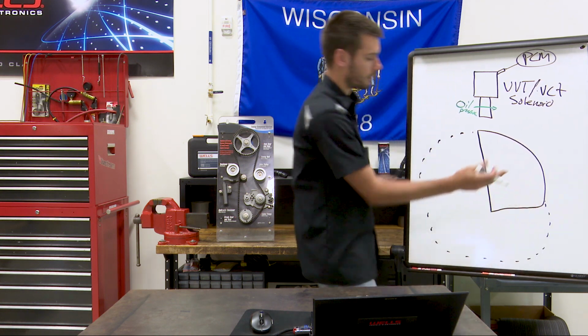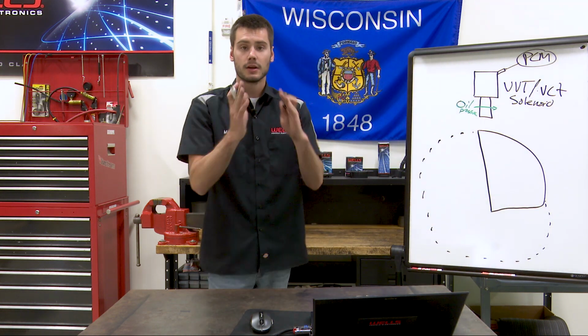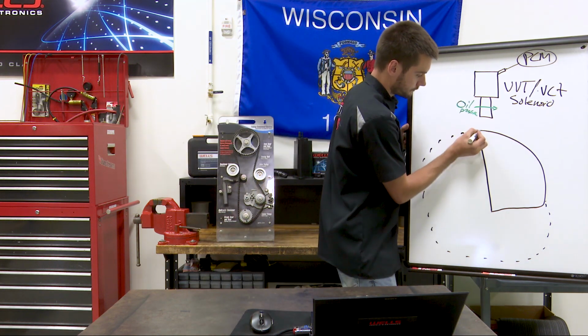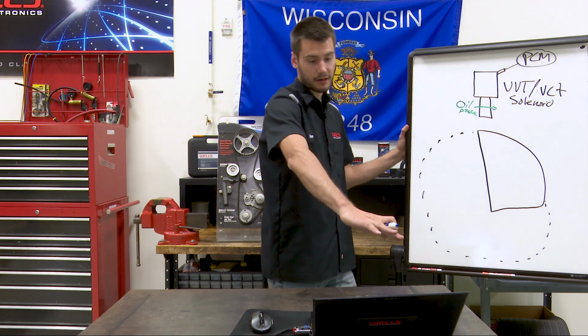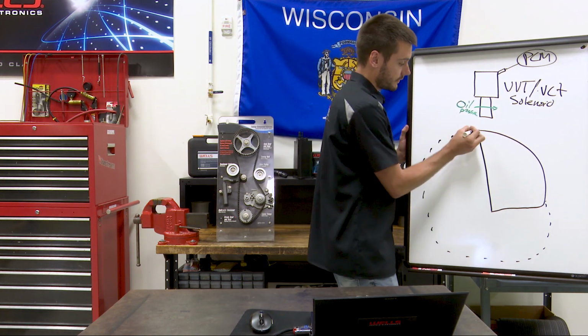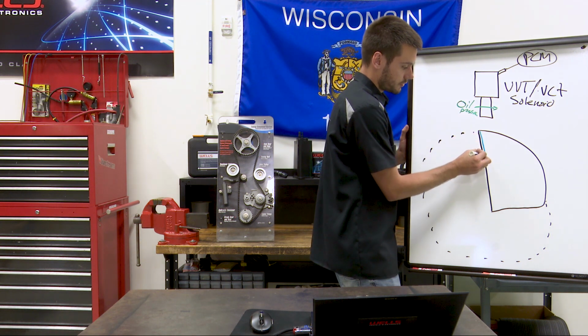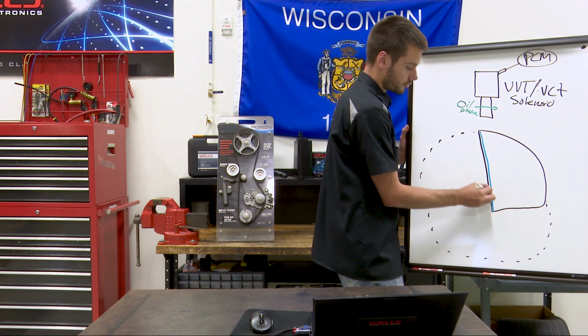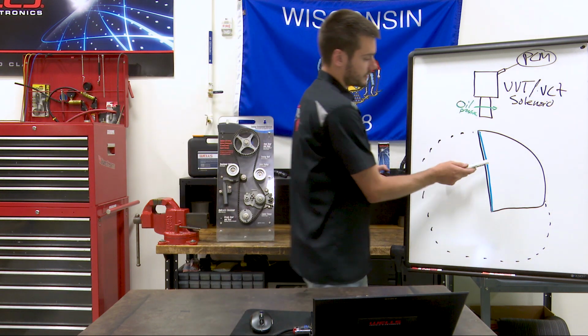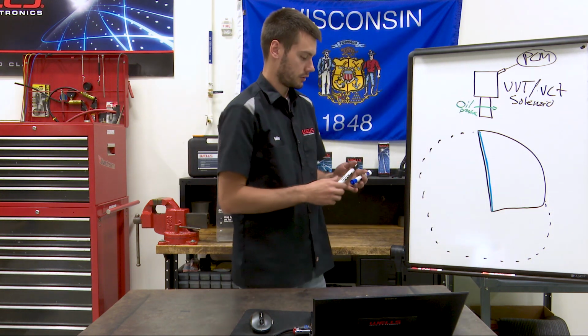In all reality, we would have 4 sections, something like this, with vanes in there that are going to move. So let's draw our vane. And what did we see here? At 0 oil pressure, our phaser is going to sit at the fully retarded position. So let's draw in this vane. At 0 oil pressure, we're sitting at the fully retarded position.